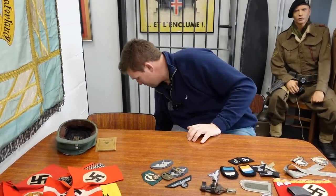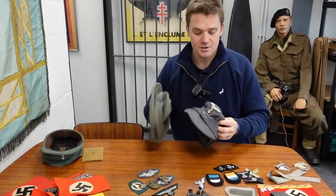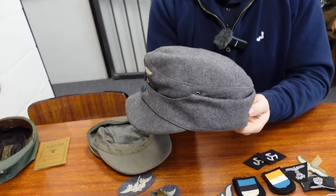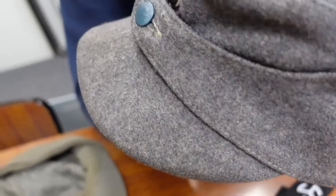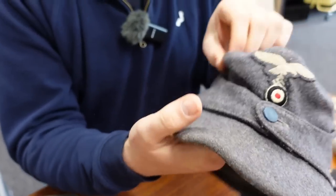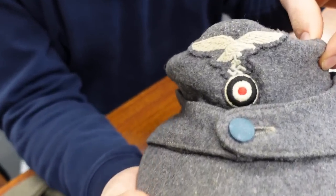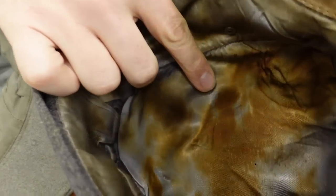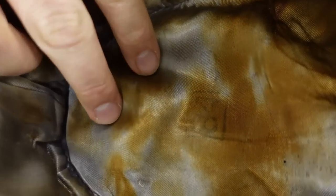I have some more nice caps. So here we have a mountain cap, but a Luftwaffe example, single vent here. And also the short brim, original hand-applied insignia, and then very nice inside. Shows some markings, not a lot.